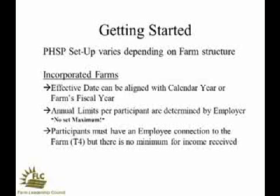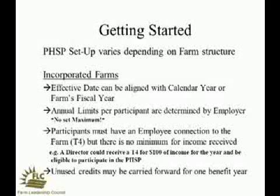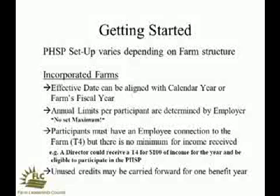Participants must have an employee connection to the farm. This means that T4 income is required to be received by the participant or employee. There is no minimum T4 requirement to help establish the employee-employer relationship. For example, a director could receive a T4 income for an amount of $100 for the year and be eligible to participate in the Private Health Services Plan as an employee. Note that unused benefit credits can be carried forward, but only for one benefit year.